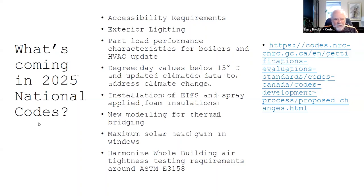We're expecting a maximum solar heat gain coefficient for windows, again, a climate change mitigation strategy. As well, air tightness requirements are going to be harmonized around a single unified standard where currently two or three are being employed. So Adam, last and final slide, please.